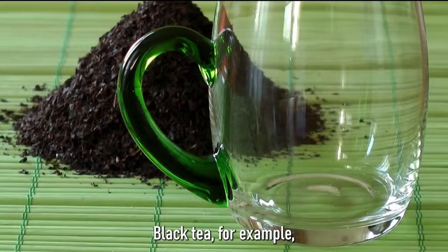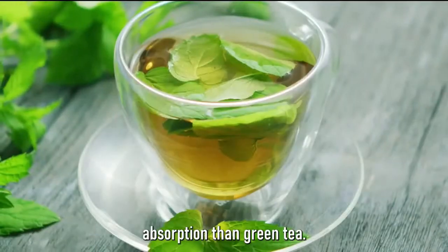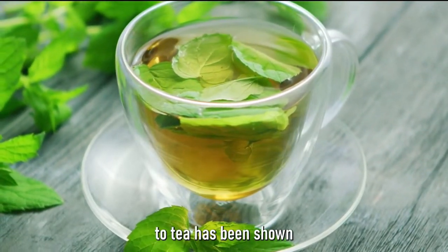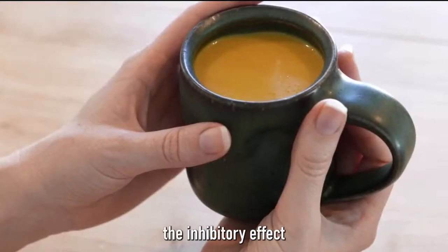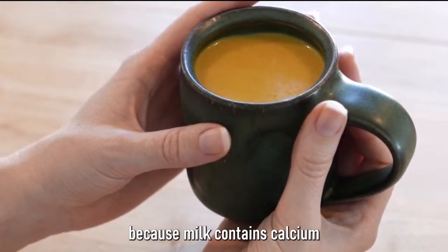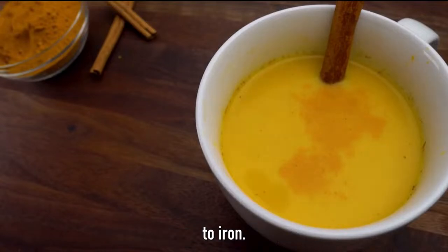Black tea, for example, has been found to have a greater inhibitory effect on iron absorption than green tea. Additionally, adding milk to tea has been shown to decrease the inhibitory effect on iron absorption, likely because milk contains calcium, which can help bind to the polyphenols and prevent them from binding to iron.